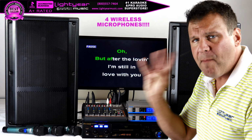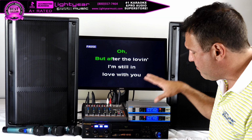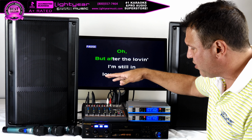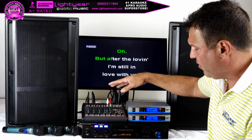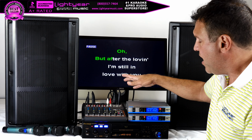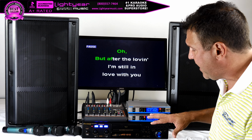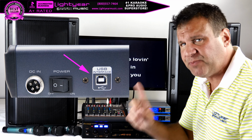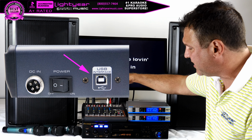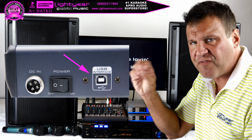So not only are you gonna have a solid good microphone system, but then we're gonna give you this mixer. This mixer is just unbelievable, okay? It does everything you need for karaoke. And besides just running karaoke, you can plug your USB port, not your headphone jack, your USB port into the back of the system through a 3.0 cable for fast speed.